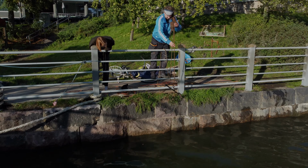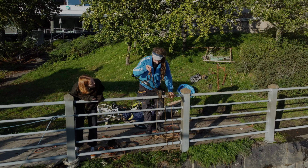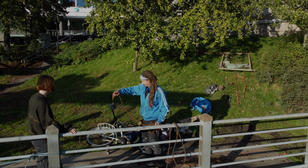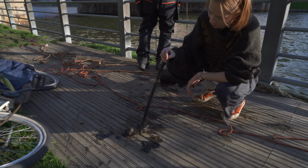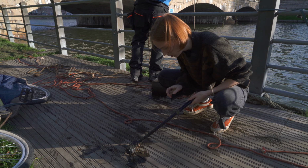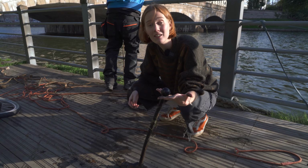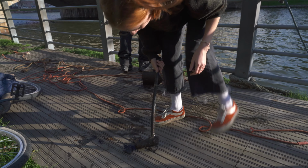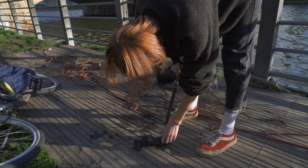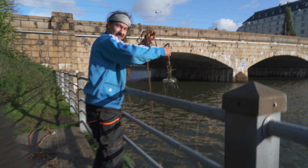And we don't know what it is. Tuza was saying that it can be a gearbox or the gear stick of a car, but I don't know. I mean, it's just a stick with a ball in the end. What do you think? Hey, are you hungry? Lunch break.